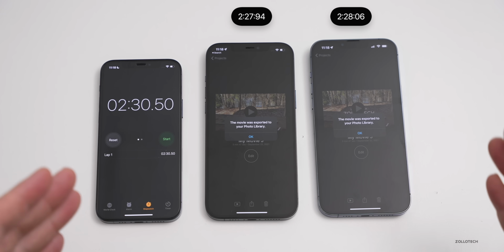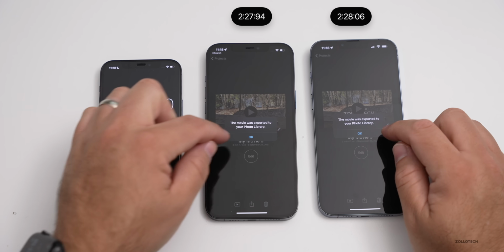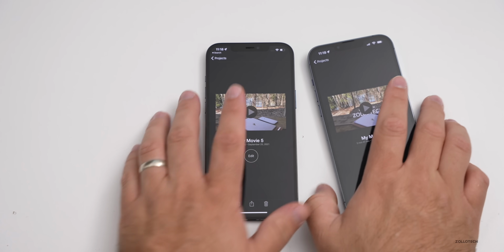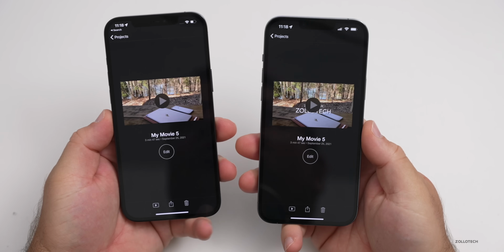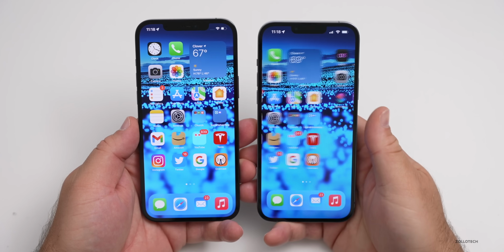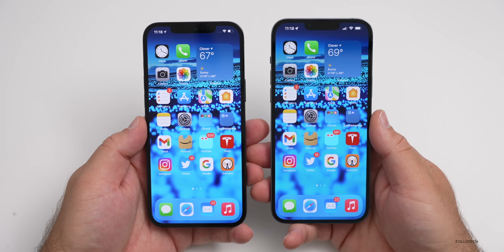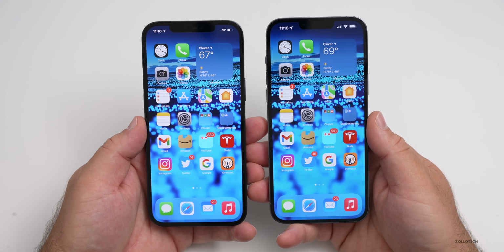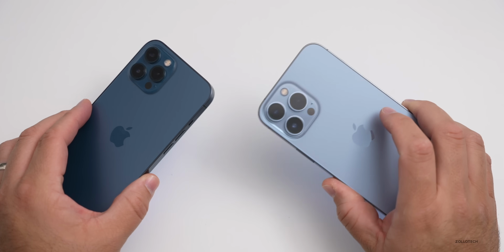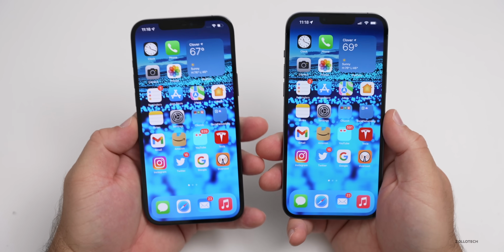So you can see they were very, very close, within 1 second or maybe half a second of one another. It's very hard to see any difference between the two with real-world use because the processors are so fast in both that it's just difficult to tell the difference. Maybe in some augmented reality situations you may see some slight speed differences, but in general, the processor is just incredibly fast. However, it also is more power efficient, leading to that additional battery life that you get in the 13 Pro Max that I mentioned before.